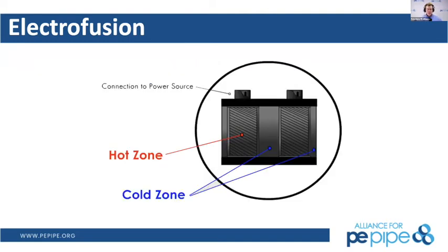So what is electrofusion? This is a coupler example on your screen presently. And there's cold and hot zones. So the hot zones are in the middle there with the stripe banding. And the cold zones create dams so that when that copper wire heats up the OD of the pipe and the ID of the coupler, they get up to 450 degrees, it melts. And those cold areas hold that resin in place until it cools and we get a super strong fusion.